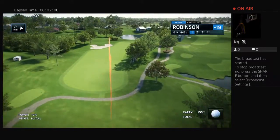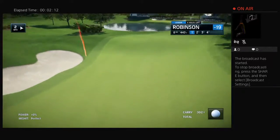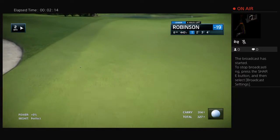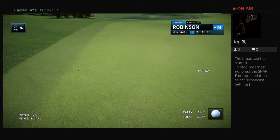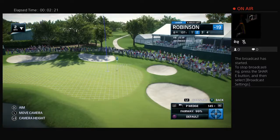Grab the fire extinguisher. Put out that ball, it's on fire. It's melting going through the air. Well, that's the way you draw it up here at the 8th. You want to get it out there. He's done that, and he's kept it in the fairway.